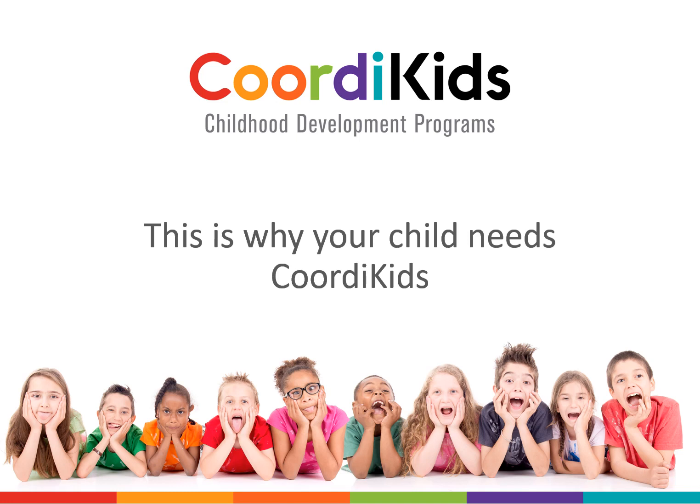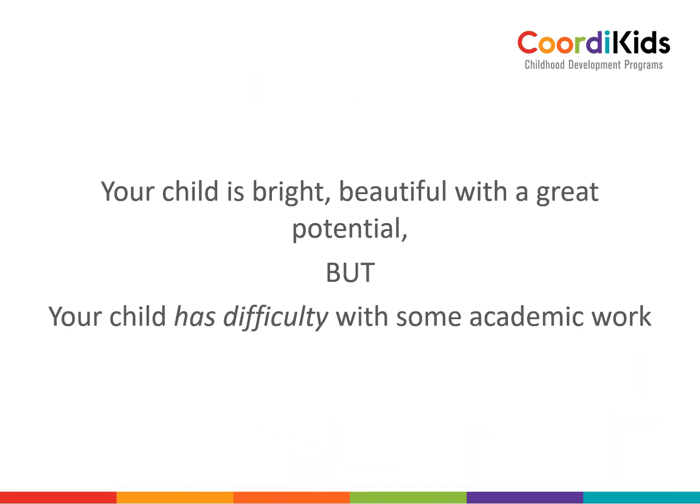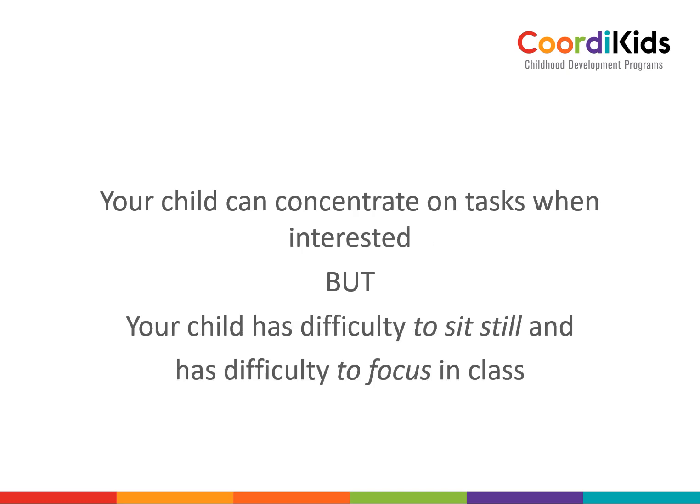Your child might need CoordiKids. Your child is bright, beautiful, with a great potential, but your child has difficulty with some academic work. Your child can concentrate on tasks when interested, but your child has difficulty to sit still and has difficulty to focus in class.